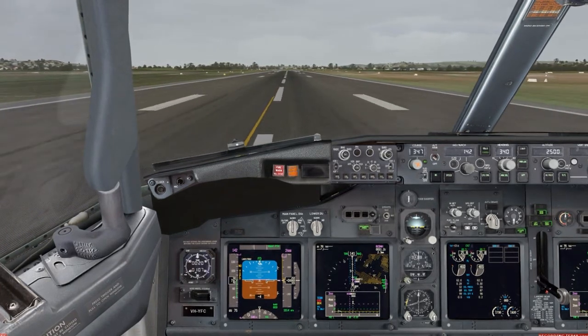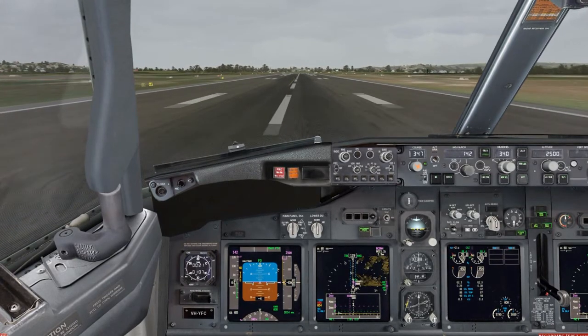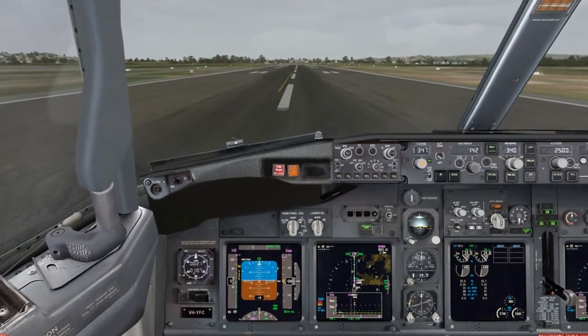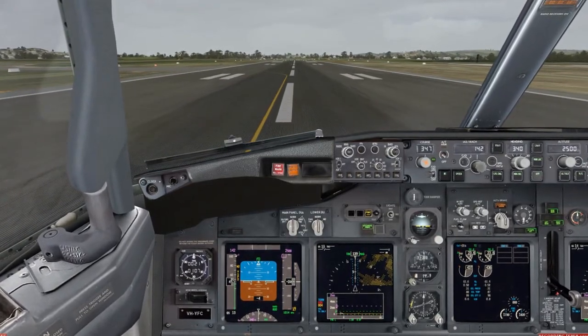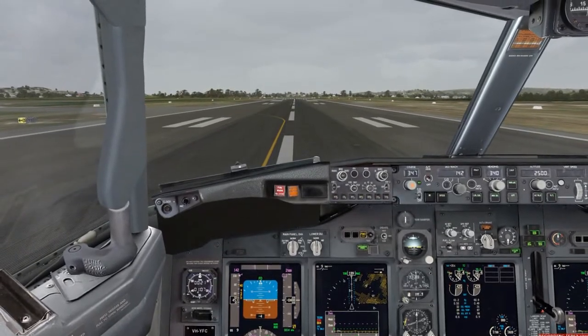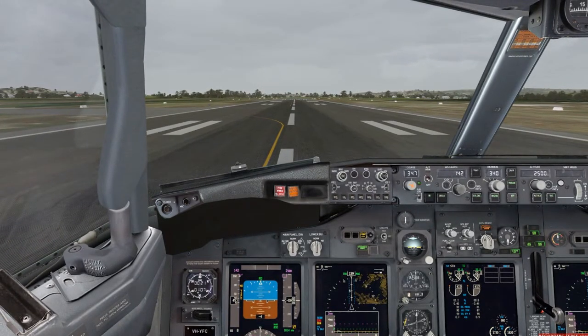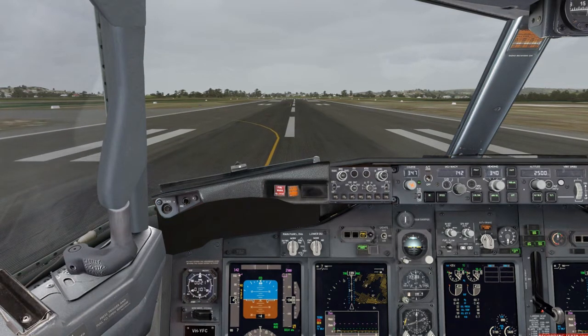80 knots, 60 knots, manual braking. So coming off on Delta. Yep. That's a good one to come off on. I will need the apron chart.